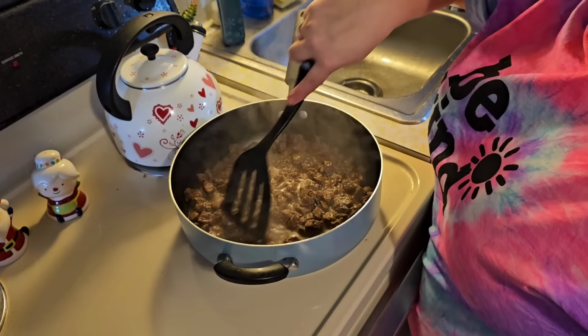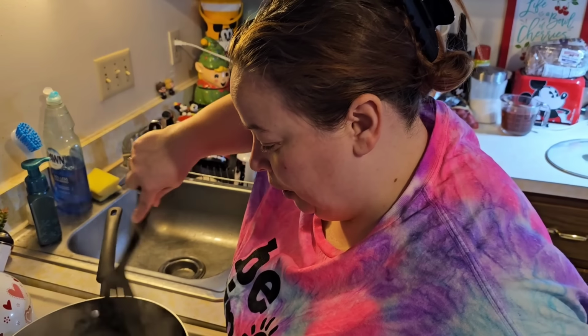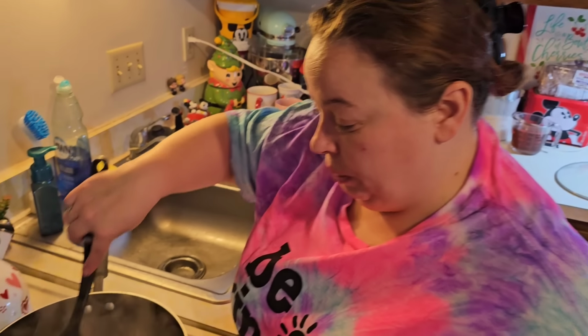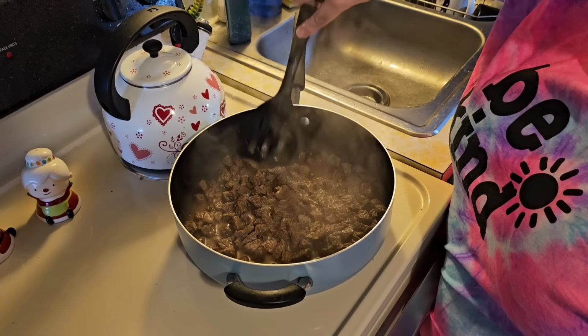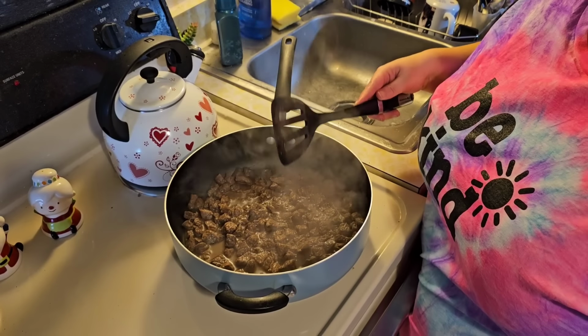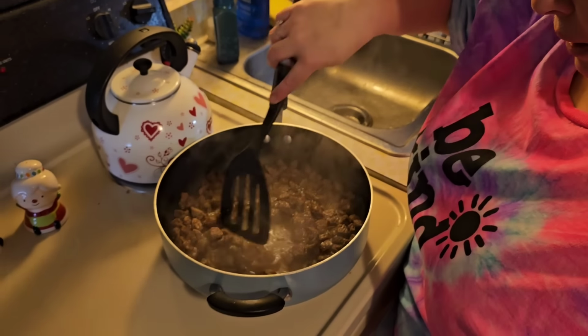Looking quite nice. So really, we're just browning it. It's probably pretty much done right now. I just like to get the extra flavor into the meat by giving it a little bit of a brown first before I put it in the crock pot. And this is stew meat, so this is the kind of meat that really needs to sit and simmer in something for a long time to break down and get nice and tender. So that's why it's going to sit in the crock pot for a while.